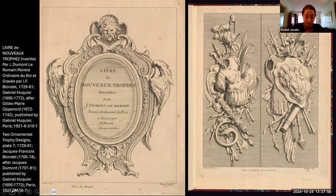The beautiful title page includes a cartouche or frame designed by Oppenau, who we saw earlier, whose oeuvre was also published by Huquier. The arms to the right feature imaginary foreign armor with a shield in the shape of a tortoise shell and feathered headpiece.